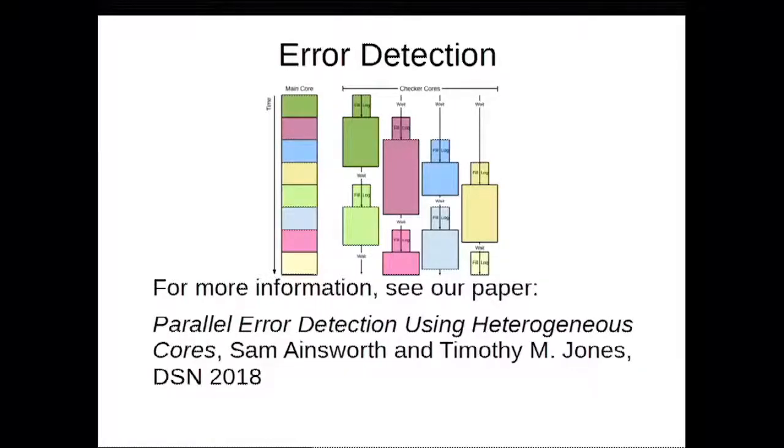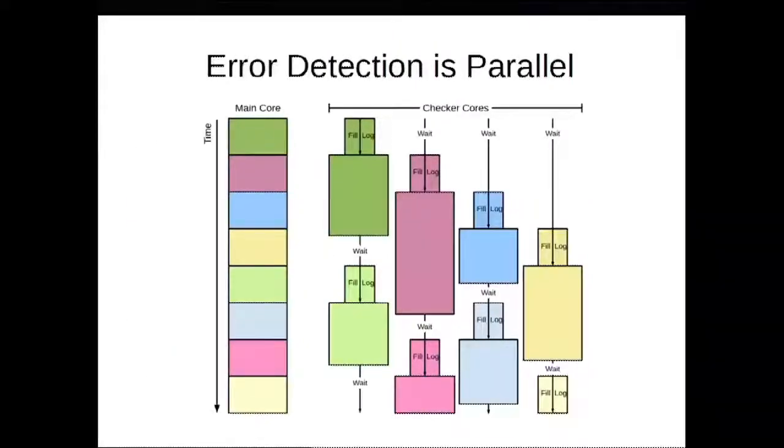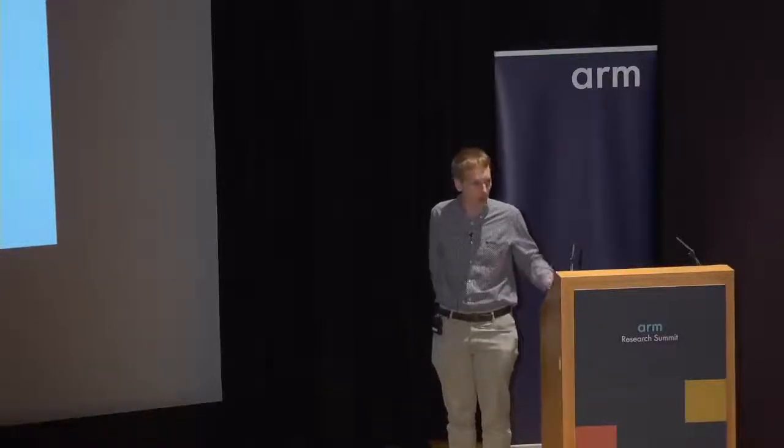Oh, so there can be data dependencies. The point is that you're replaying the loads and stores that this core actually saw. So that means that implicitly deals with the data dependencies. You don't need the original program to be parallel for its error detection to be parallel, because you've got that replay functionality where you can assume temporarily that the main core was correct and then work out whether it wasn't later.